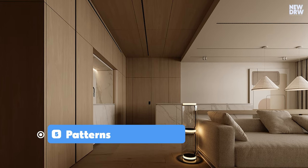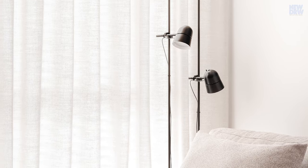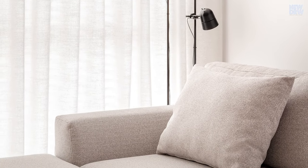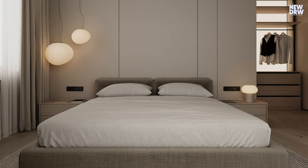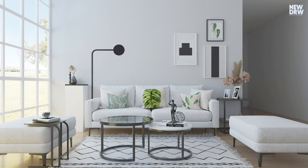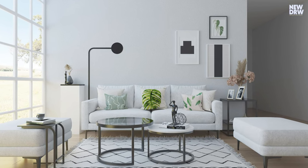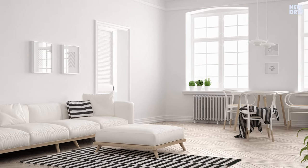It's best to avoid patterns, as the minimalist style focuses on simplicity, and using too many patterns can be visually distracting. However, used sparingly, they will break some uniformity. Geometric patterns, classic stripes, textured fabrics, subtle checks or dots will work best. They will add depth and look intriguing in a minimalist living room.